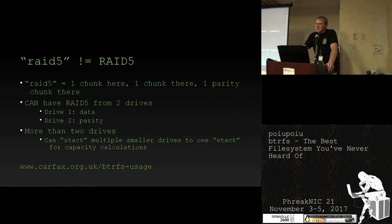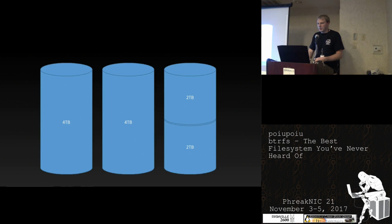Another way to think about it is say you have 2 1 terabyte drives and then 2 500 gig drives. MDADM, of course, will say, oh, 500 gigs, that's what you got. However, traditional RAID is not this kind of RAID. Think about it that multiple smaller drives can stack together with this little visualization: the two 500 gig drives roughly equal about a 1 terabyte drive. So here a RAID 5 would actually yield an 8 terabyte storage volume.